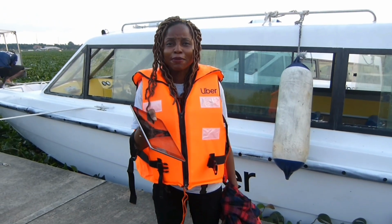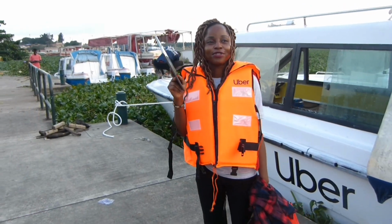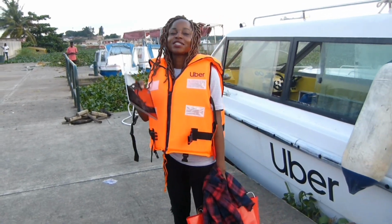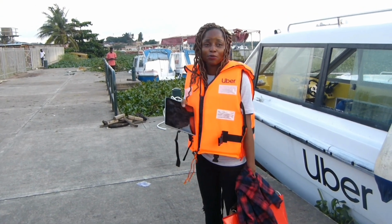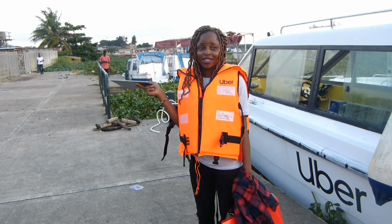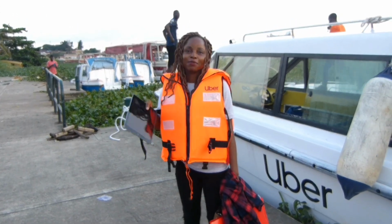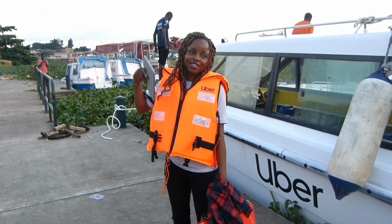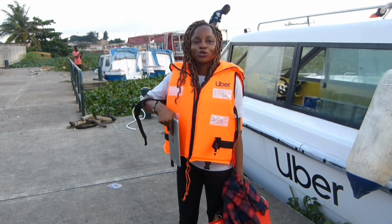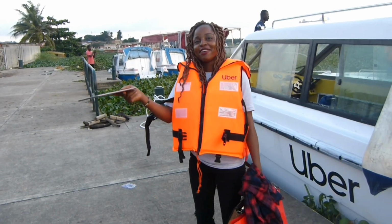By 7 a.m., we have two boats. We have a 40-seater boat and a 15-seater boat. The 15-seater boat moves by 7 a.m. from Ikorodu to Lasua Jetty in Ikoyi. Same thing by 8 a.m., the 40-seater boat does the same thing. Then from Ikoyi, we move back to Ikorodu by 4 p.m. One of the boats moves by 4 p.m. and the second boat moves by 5 p.m.